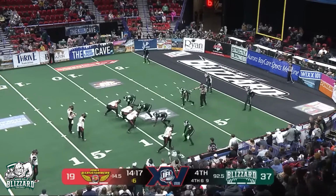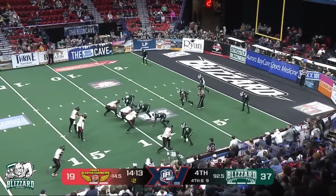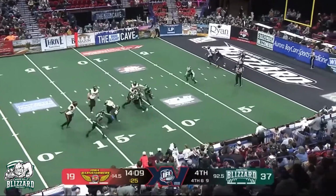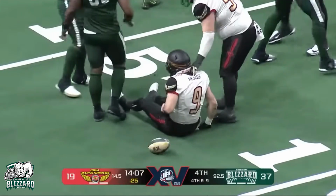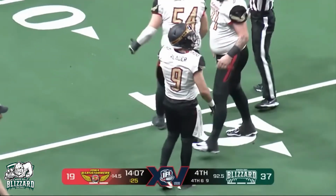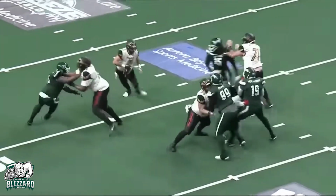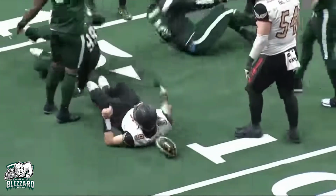Huge turning point. Can the Blizzard get the stop? Can Iowa score? Play clock rolling down. Reeder gets the snap off. Pressure's on. He is hit, and he is sacked. Anthony Hayes once again. Turnover on downs. All the momentum's with Green Bay right now. Anthony Hayes has just been a star on the defensive line.